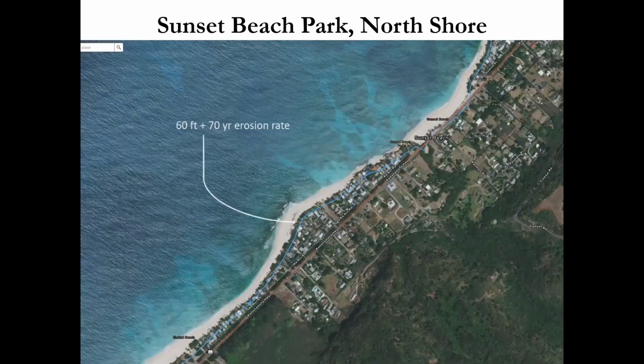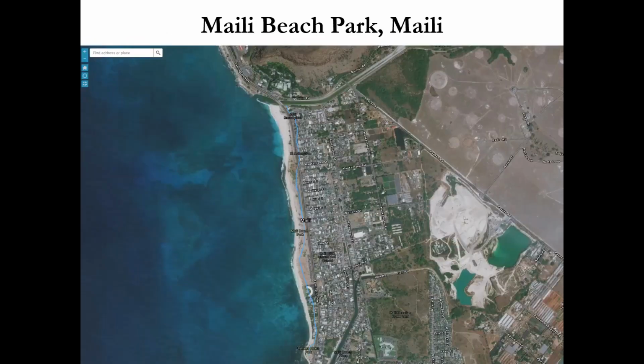So here is the proposed setback on the North Shore. You can see it crosses many of the coastal parcels. Here is the proposed setback in Maili. Big blue line.